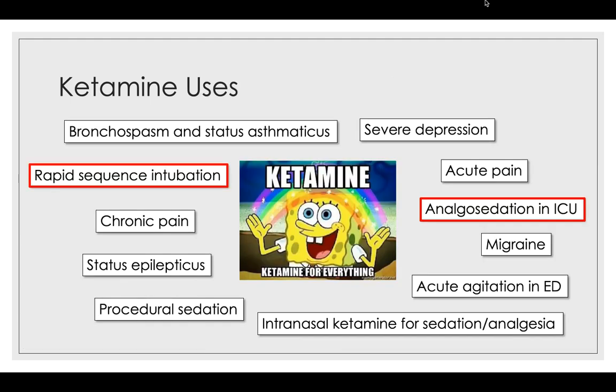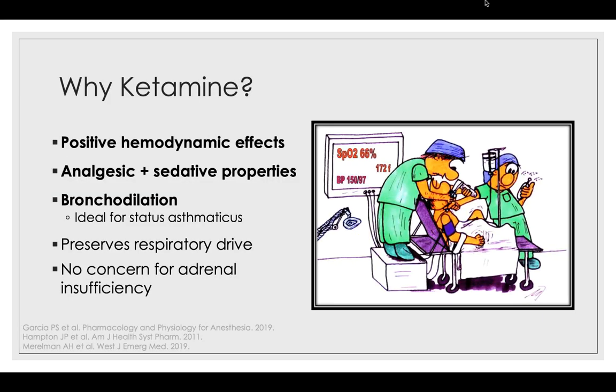Because of all of ketamine's unique effects, I think it's been studied for just about everything, but for the purpose of this, I'm going to focus on RSI and on analgosedation. So I certainly wouldn't say that we use ketamine routinely for intubation or as a continuous infusion for sedation in the ICU, but there are a couple of circumstances where it seems to fit really nicely.